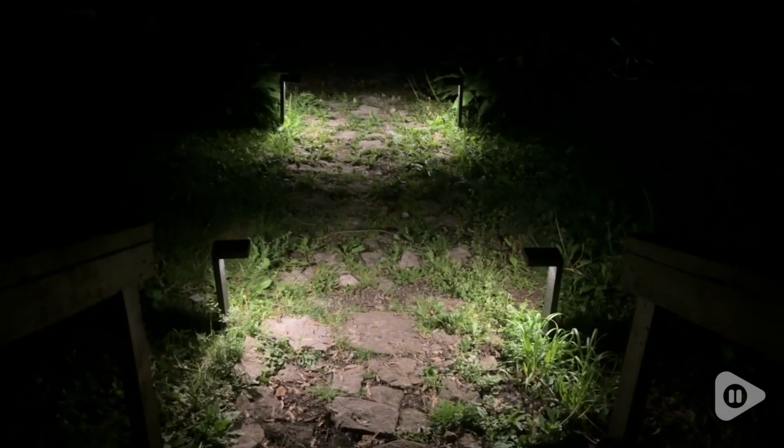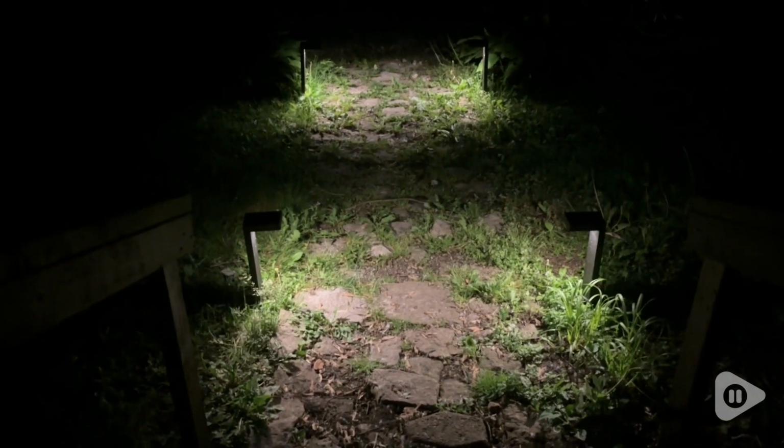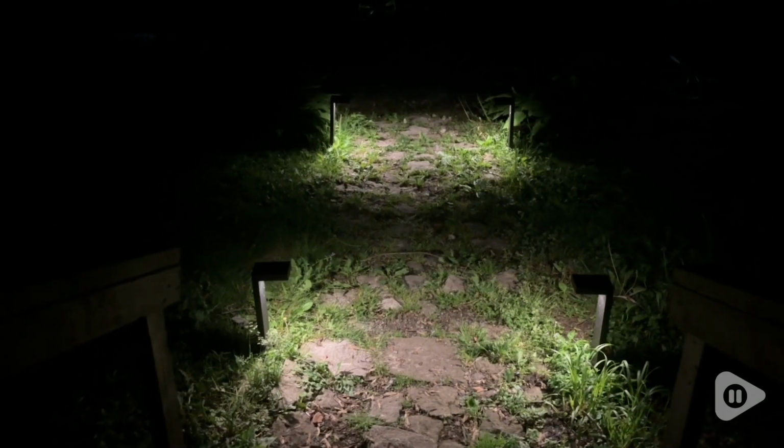Are you looking for some bright and modern pathway lights to add a little light to your life? Well, look no further than these beautiful solar pathway lights from Enchanted Spaces.